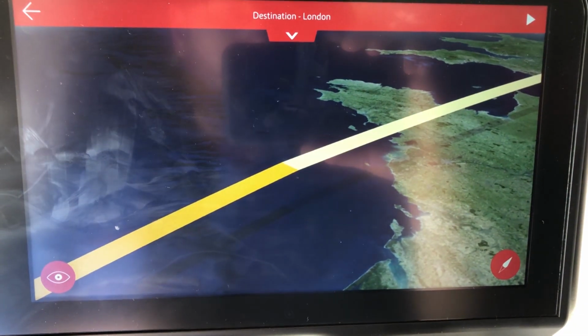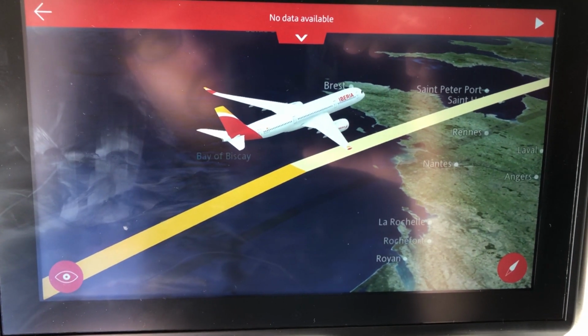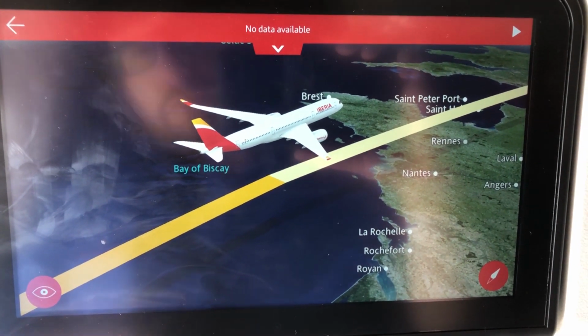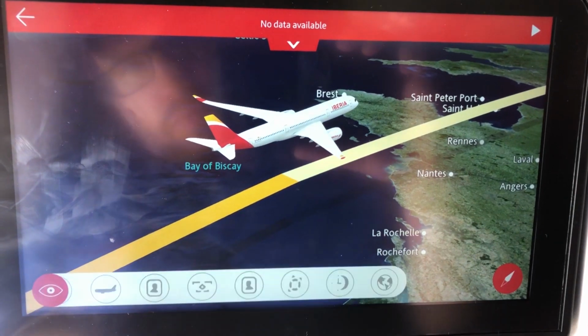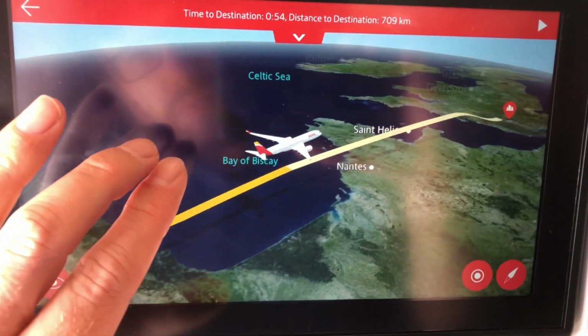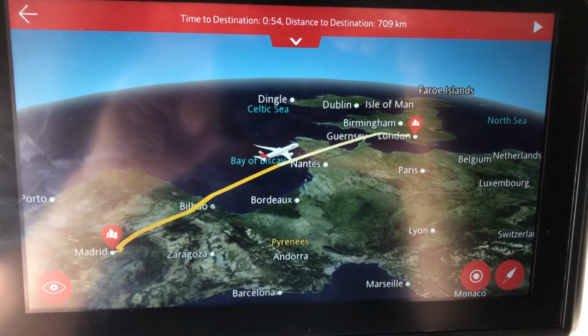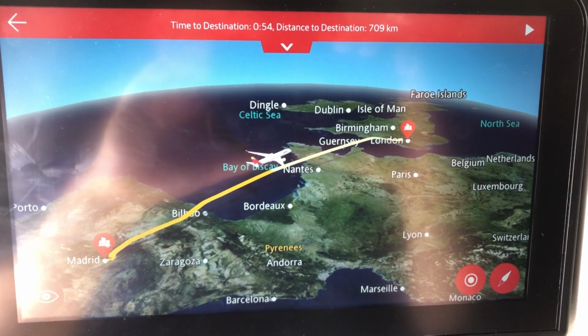Now as an aviation enthusiast, I love an in-flight map. This map on the Iberia aircraft gave you plenty of options to tailor it to however you want. For example, there are some preset channels you can use which gives you different views of your route, or you can adjust it manually to zoom in or out and get an overview on how far you have left until you reach your destination.